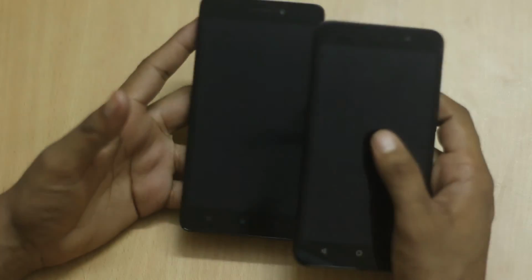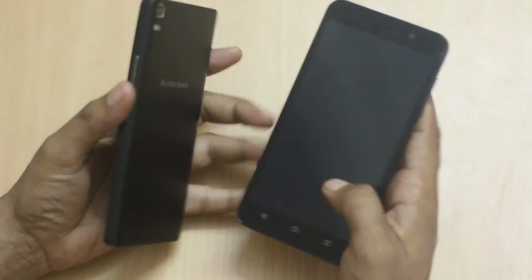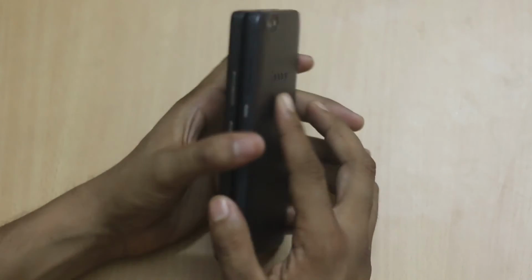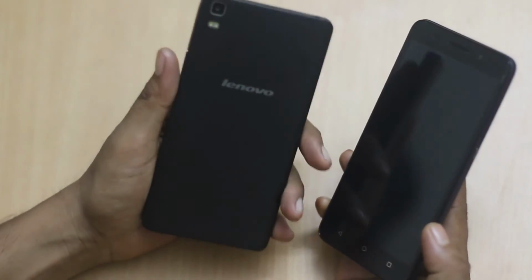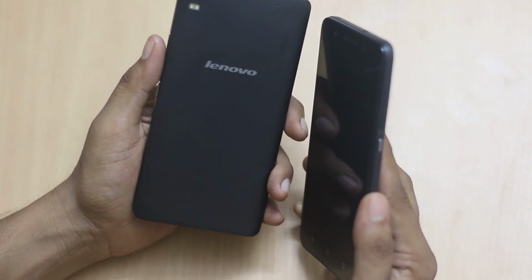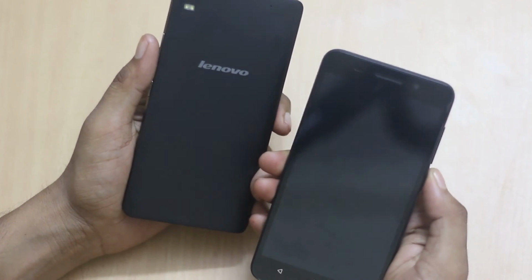At a price tag of rupees 10,000, exactly 9,999, both the devices are good, but when you have to choose between two devices, I recommend the Lenovo K3 Note, as it comes with many features which you didn't find in the Huawei Honor 4X.